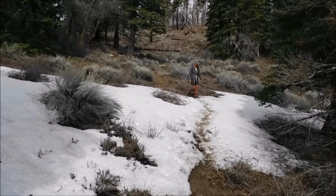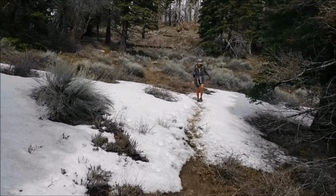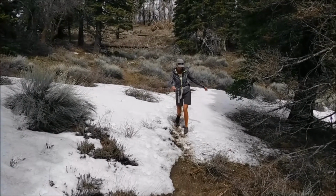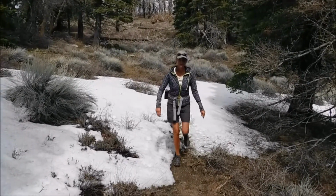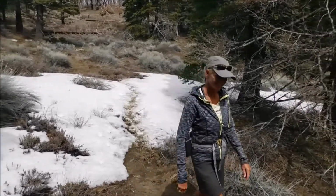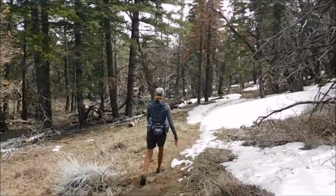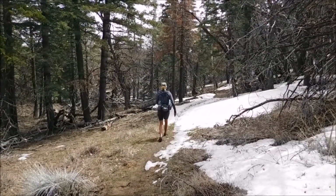And Sheila's coming down the path. She's hit a little patch of snow. We're up on the Pacific Crest Trail. Perfect. Oh, there's more. And we found more to walk through. Tons of fun.